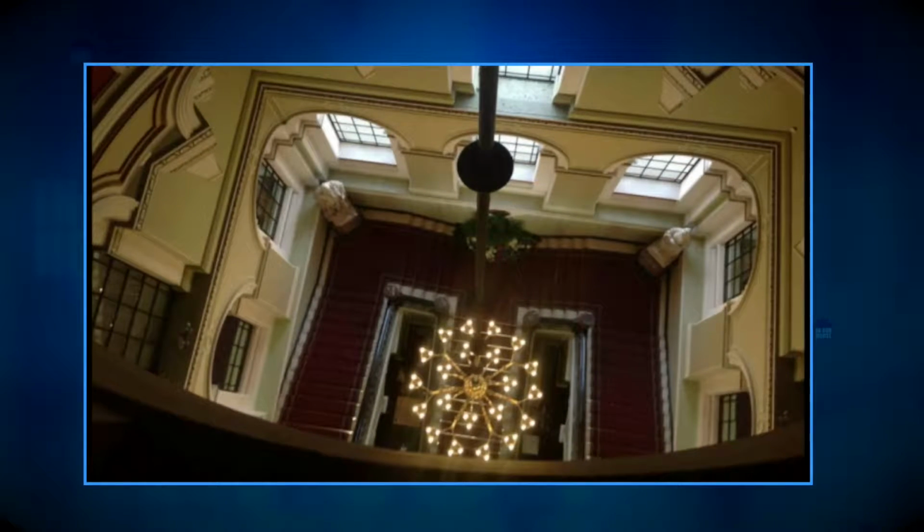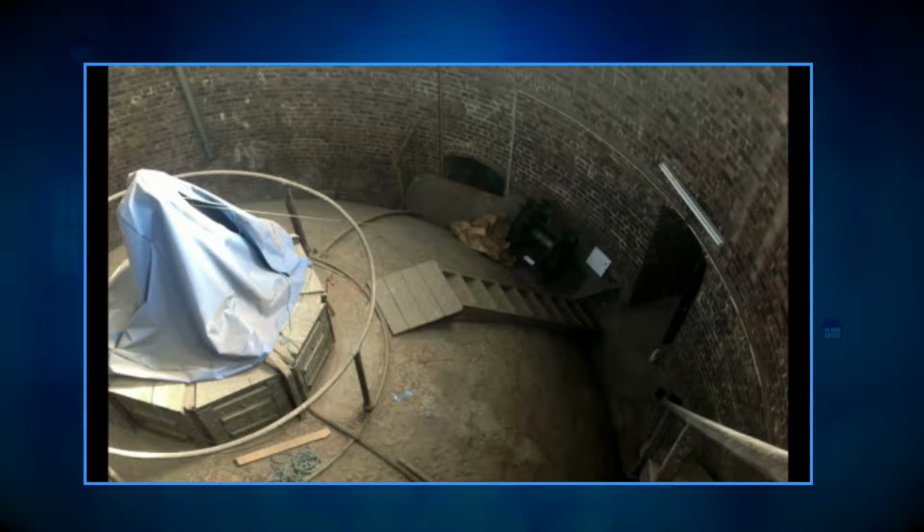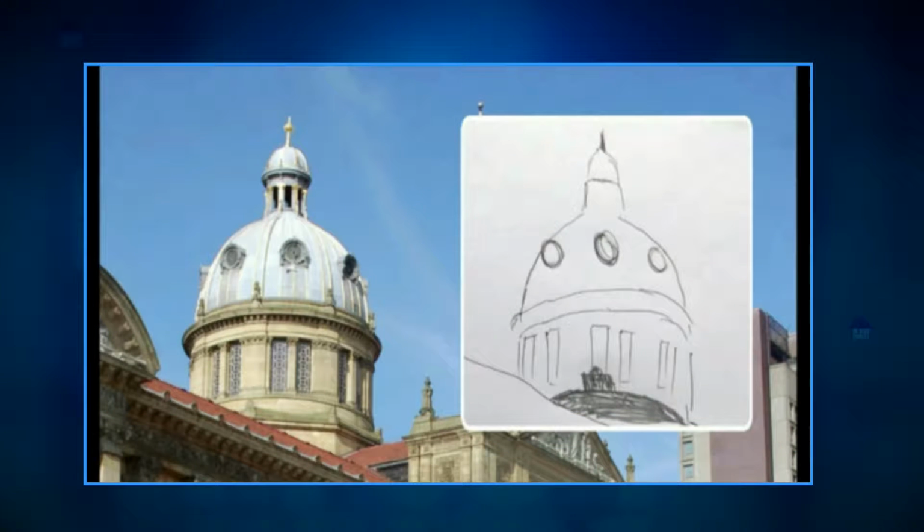So this is the view looking down on the chandelier, and this is that winding mechanism. Look, and above it looks a bit like this. And this is only a little dome really. It's that area, look, which is shaded grey on this sketch. So the rest of the dome goes way up above it. And it looks like this. It must be said that not many people have ever climbed to the top of that. So maybe now you'll never look at the dome again in exactly the same way.